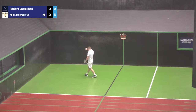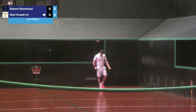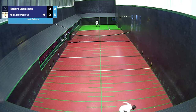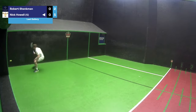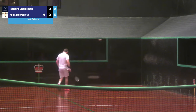Although I will caveat that by saying that some of the upper galleries at the Royal Tennis Court at Hampton Court do come in, are very, very nice as well. Especially when the marching band's playing. Admittedly, has only happened once in the court's 200-year history. But another grill.